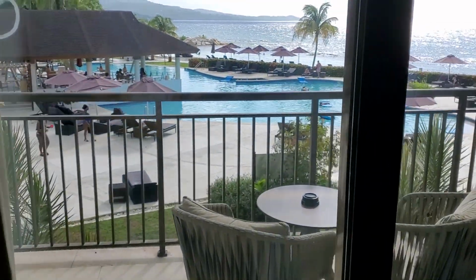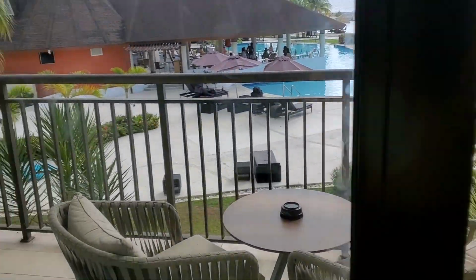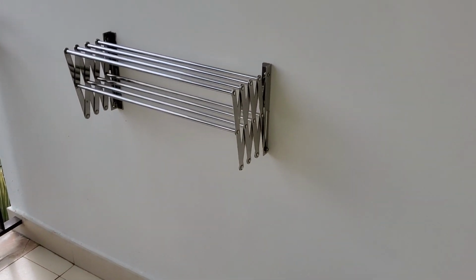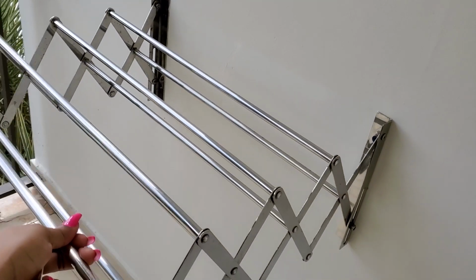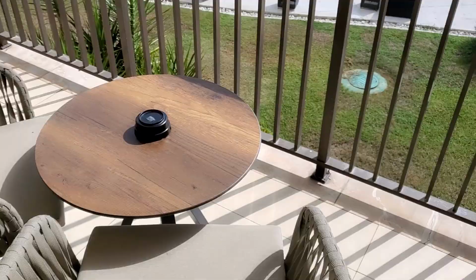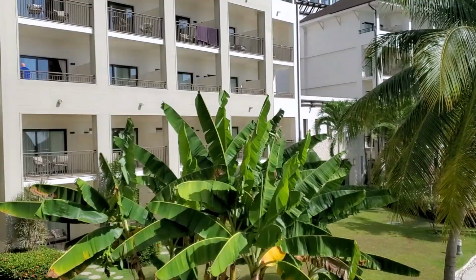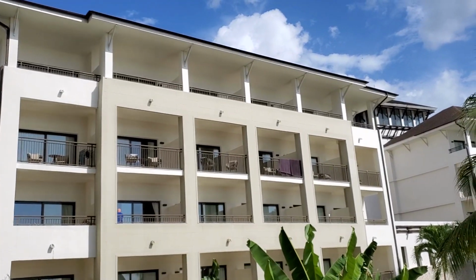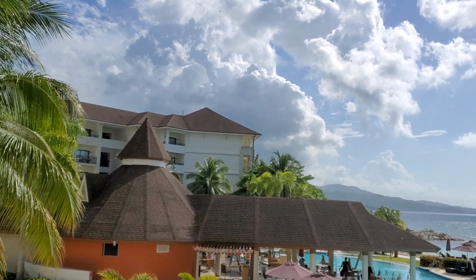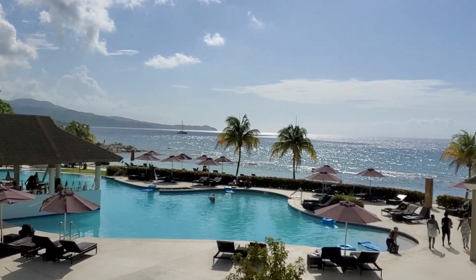As I said, we're on the 2nd floor, so it's not the best view, but it's okay. So we have a nice balcony with this that we can hang our clothes out to dry, swimsuits, towels, all that jazz. We have a little sitting area here, 2 chairs and a table. Now let's take a look at the view. So it's like a partial resort view, partial ocean view. I mean, it's not the best, guys, but it's okay. It's a nice enough view.